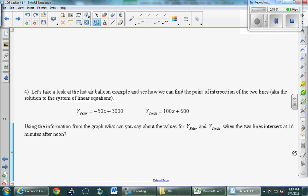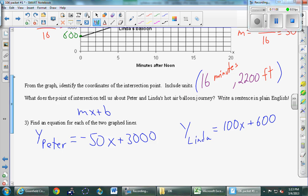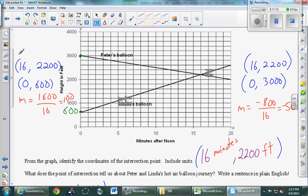That's convenient. So number four says we're going to take our equations and we're going to do something with them. So what's true, it says using the information from the graph, what can you say about the values for y Peter's height and y Linda when the two lines intersect 16 minutes afternoon? What's true about the y values for both of these people? They're exactly the same, right? At this point right here, we've already written this, the point 16, 2200. It's exactly the same y values at those two moments.